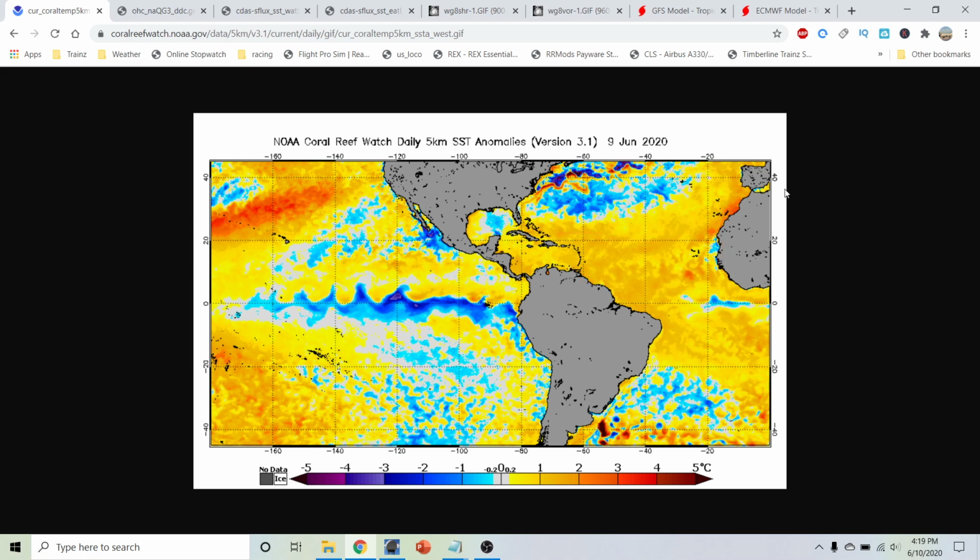And that has implications going forward because we are going to see an increase in trade winds across this area. Easterly winds will be blowing across here that could cause some cooler conditions to come back into the main development region, but we'll have to see how that progresses over the next several days.